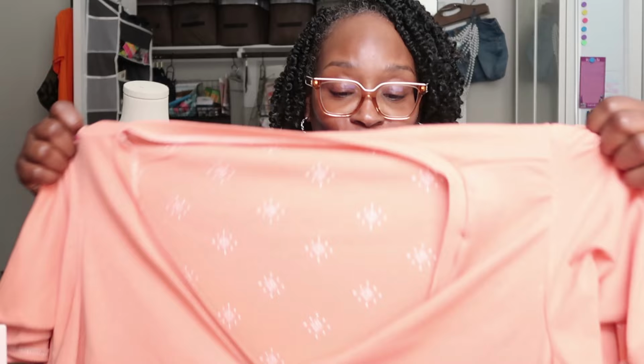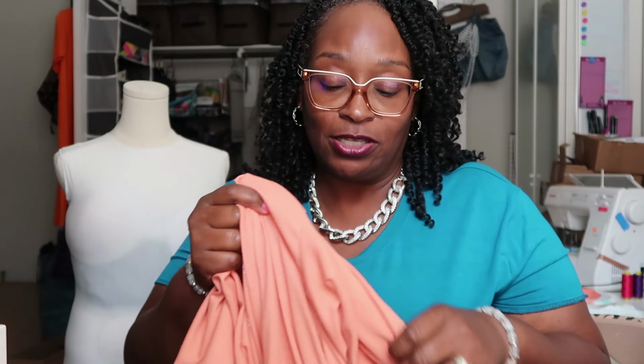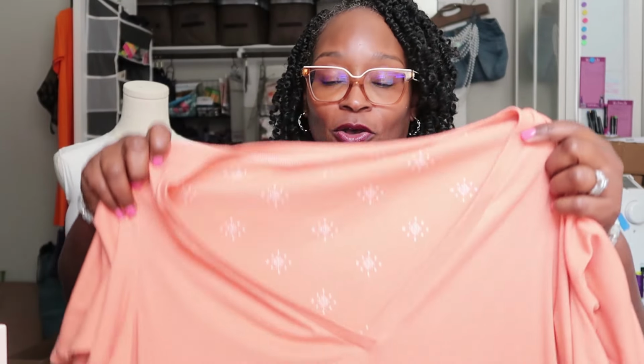And so I decided to use the wrong side of the fabric because I absolutely love the base color. I love the base color of this. Which meant I had to pay attention while I was sewing this to make sure that I remembered, you flipped it, you're using the wrong side for the right side. But I love how it turned out. I love how it fit.